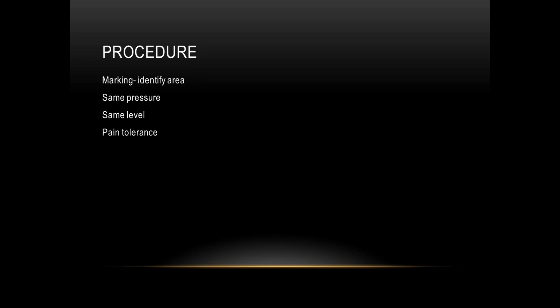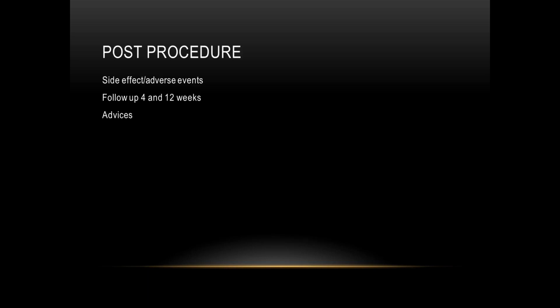I just need to get the pain tolerance on the moderate side, between 4 to 6, if you go between 1 to 10, 10 being the highest, 1 being the lowest. Again, I think in a practical session, you can understand more clearly what I meant by this. Now we're going to move on to the post procedures.